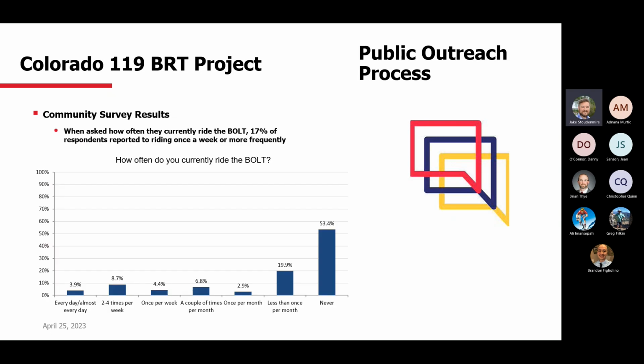Next slide, please. This is just a breakout of those responses, so you can see how it's broken out from that 17%. So we've got just shy of 4% reporting that they ride every day or almost every day, just shy of 9%, 2 to 4 times per week, and a little more than 4% once per week. Next slide.